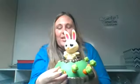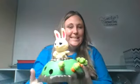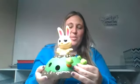So you just pull it, and eventually one of them, it's like the shark game that I told you guys about, where the teeth chomp down and you don't know when it's going to pop up. Eventually one of them will make the bunny pop up. So there you go. It's a really fun, exciting game to get the kids motivated to learn.